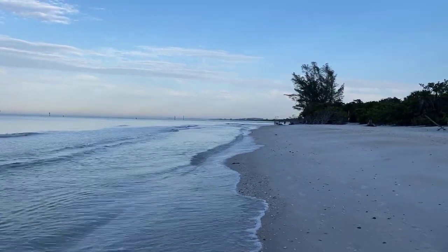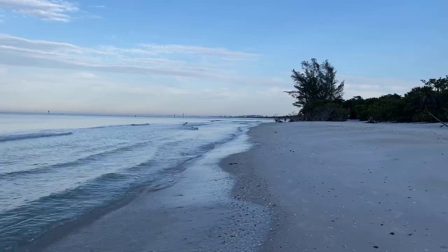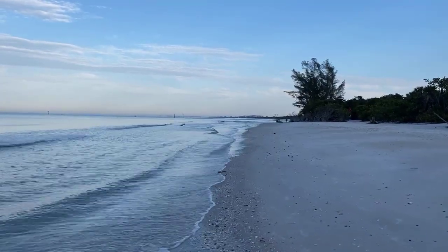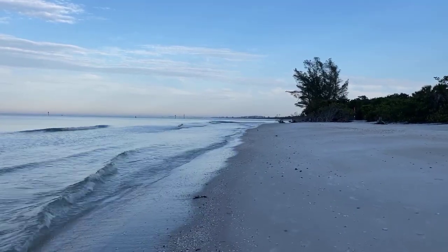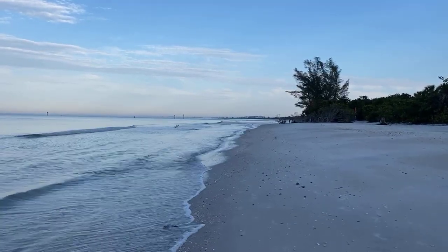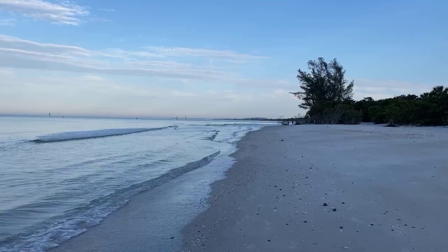I'm like, what the heck is that? Is that what I think it is? Sure enough. There's really not many shells here along the beach yet, anyways, in this area.